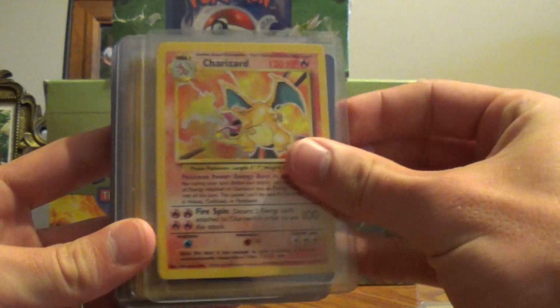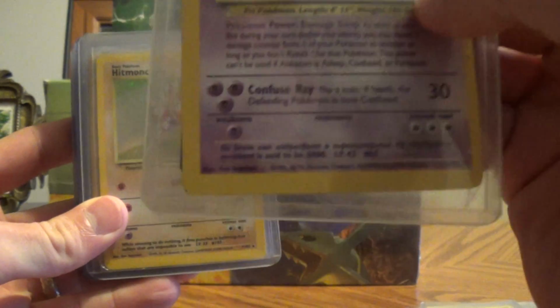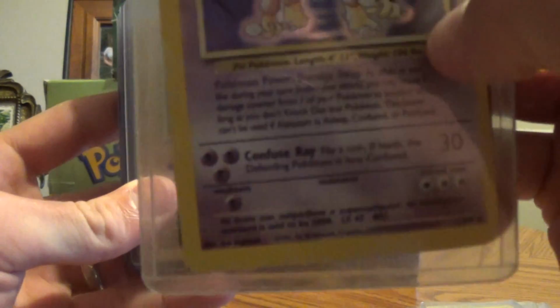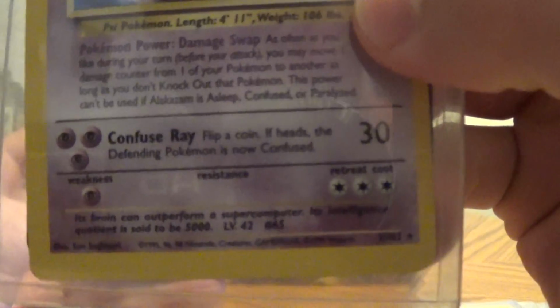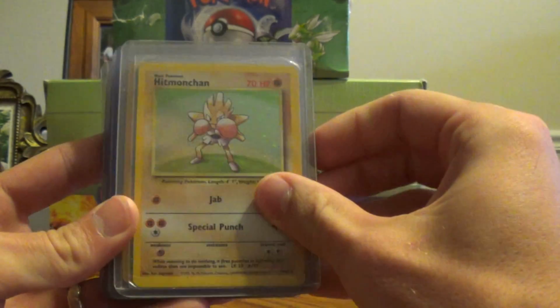There is a base set Charizard, and on the back it says Alakazam. It's actually a really cool Alakazam because if you can tell, it's miscut, but it's miscut enough to where it shows the printer's dot. Let me see if I can get this to focus in. Yeah, right there in the bottom left hand corner. Hitmonchan.